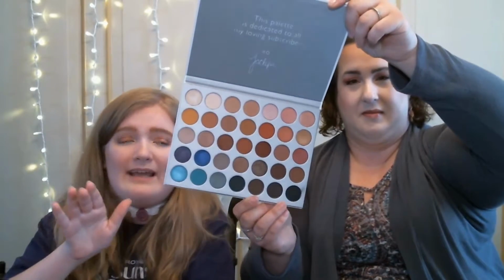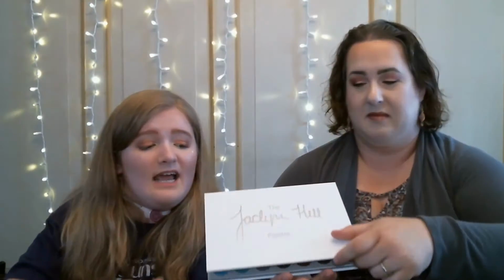But this is one of my favorite palettes that I got for Christmas. I love the shades in here, and I love the 4 pops of colors that they added. I think that's great to put with any look. You can do so many looks with all of these shadows. I love how big this palette is. I mean, come on, it's bigger than my head.